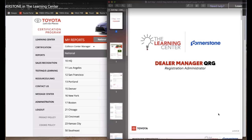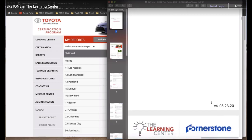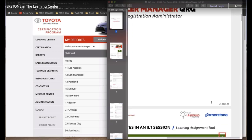So, and you can see that here, and I'll zoom in on the PDF. And it's also in the bottom right corner of every page on every QRG. So when in doubt, if you have multiple files or versions, stick to the latest version you have on file, or ask your region team for the latest version.